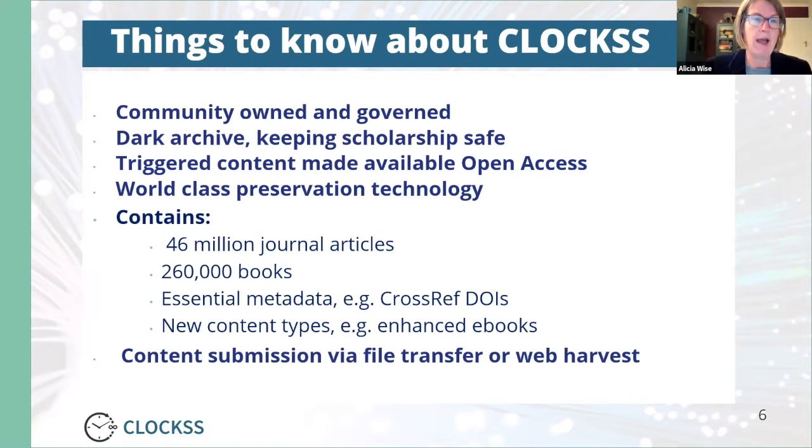So about CLOCKSS, we're community owned and governed. We provide a trusted digital archive of the scholarly record. And really important to us is that the service is a collaboration between research libraries and academic publishers around the world. We're a not-for-profit organization, a 501c3 based in the United States, and we have an active global community of more than 300 libraries and 300 publishers. Our mission is to keep the scholarly record safe, or that part of it which we are entrusted with, and we do this by providing a dark archiving service.